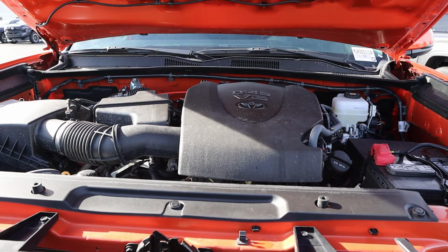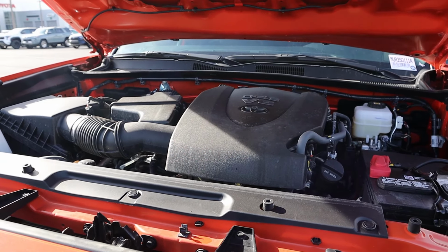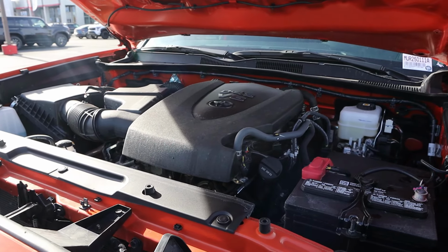Under the hood, we have a 3.5 liter V6 naturally aspirated that goes through a 6-speed automatic. It puts out 278 horsepower and 265 pound-feet of torque.